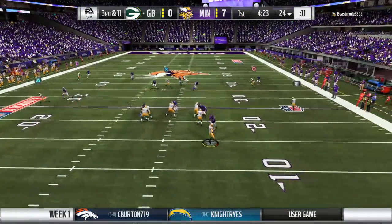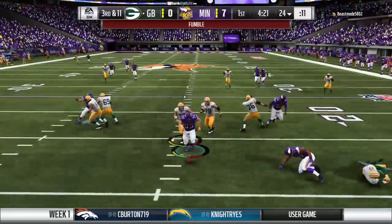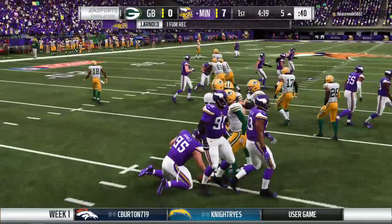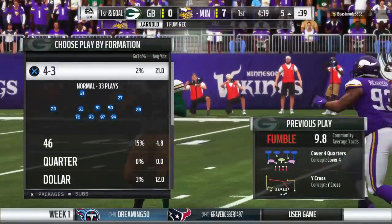Throwing on third down, Lauletta. Nowhere to go here. He lost the football. And they'll have it just 5 yards away from pay dirt here, first and goal.